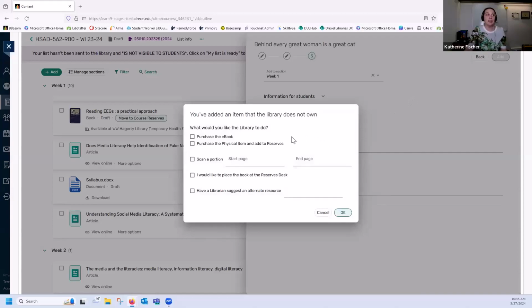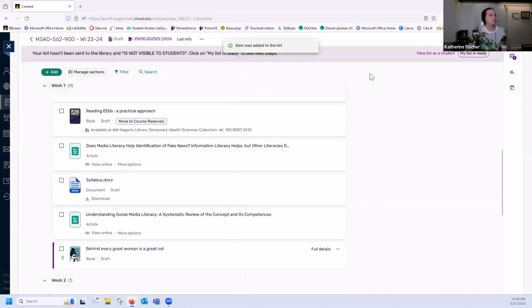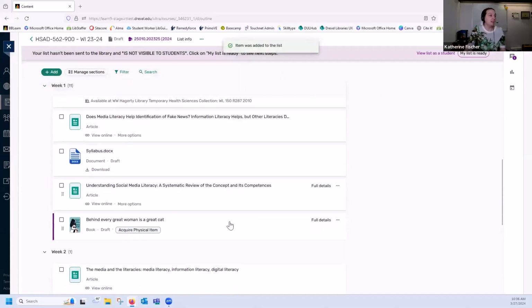So again, because I've put the ISBN number in the field, it can automatically tell me we don't have this book. So what do I want to do? I want the libraries to purchase an ebook or purchase a physical book and add it to reserves. And there we go. Okay, again, because I've entered the ISBN information, the system was able to pull additional information about the book, including the book cover right here. And again, it's assigned it to acquire a physical item.